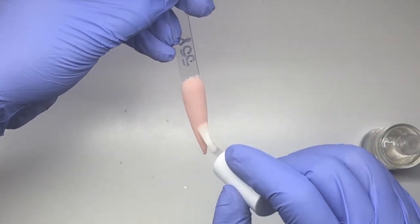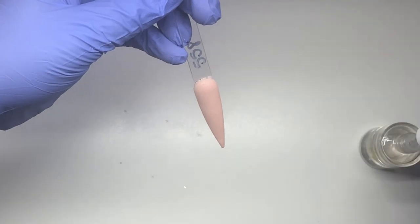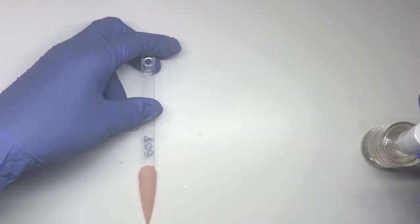And with the activator, I'm sure you don't need this many coats. I do a little bit of overkill just to make sure, because I want to make sure everything is right and everything is hard where it's supposed to be. So I apply it liberally. You probably don't need that much, but I do it anyway.